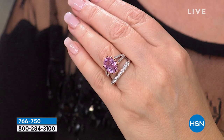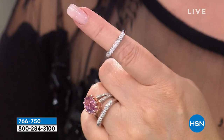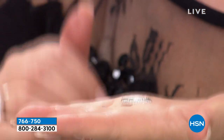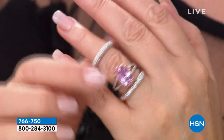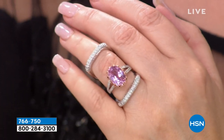But the point about this, guys, this is the most beautiful band. It's white diamonds, it's a square shaped band. It's got really nice weight and heft to it. You can wear it with other rings, you can stack it. It's great as a standalone. You could wear it as an engagement ring, a right hand ring. You can get two, you use them as ring guards.